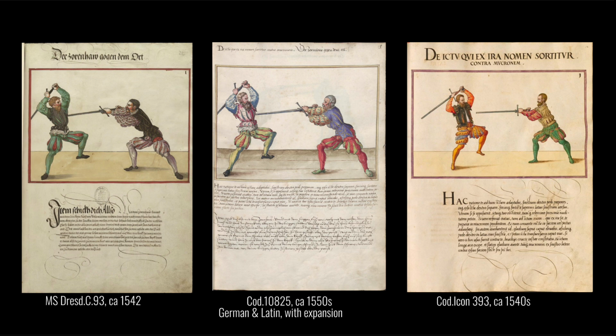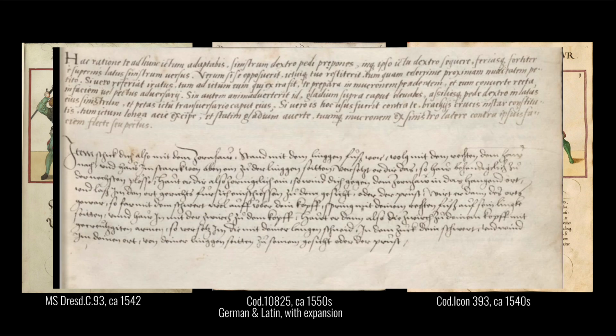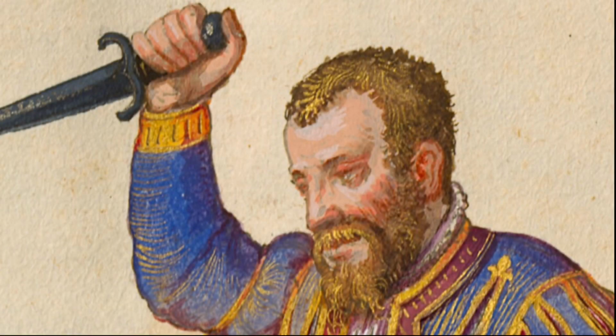Now we'll compare that to the manuscript in the middle, which was written a little bit later than the Dresden and the 393, and it actually combined both German and Latin. You'll notice that they kept the script the same when using German or Latin text. Every detail in these manuscripts was very deliberate. Every choice was very deliberate.